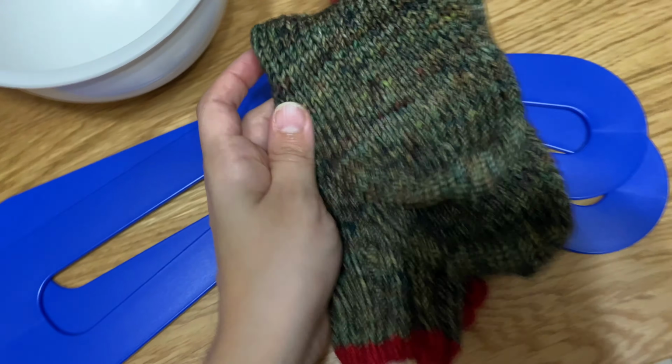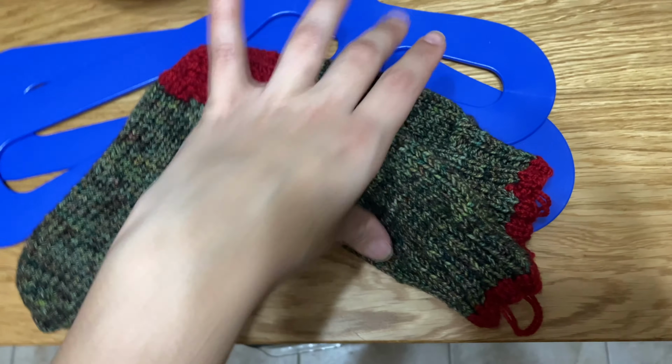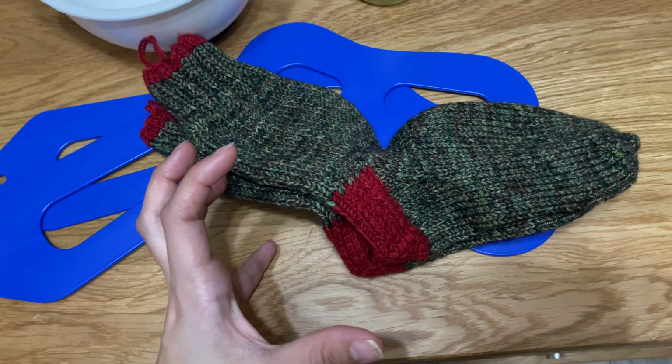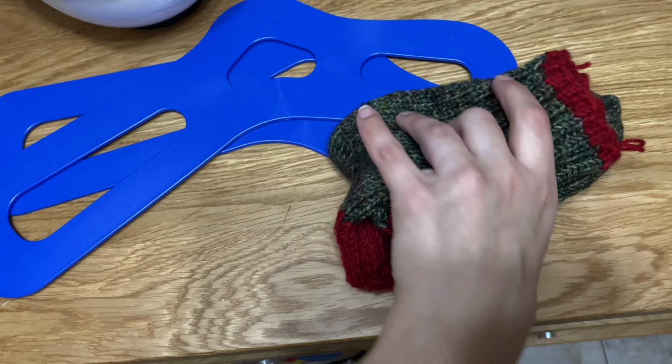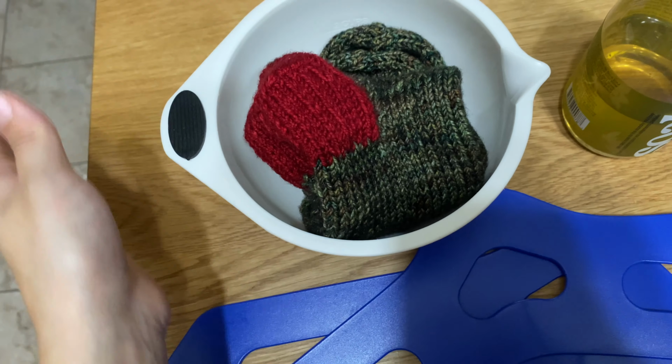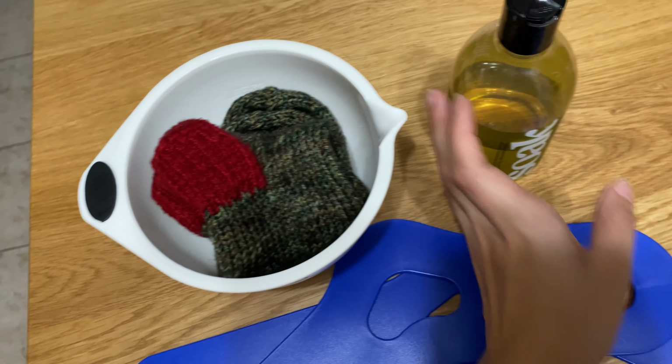You do not need to wet block socks, they will automatically block on your feet, but when you're taking a photo, you don't want it all crumpled up. So that's why I think wet blocking just gives it that nice crisp definition. It looks really nice, so that's why I do them. So let's get blocking.